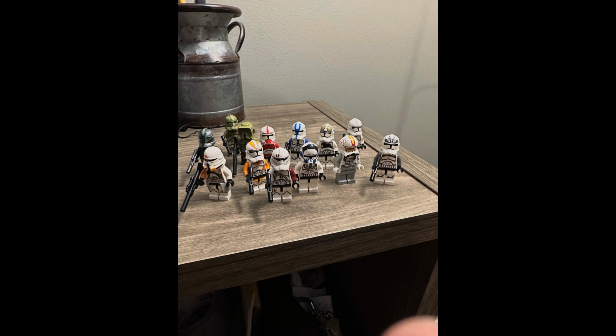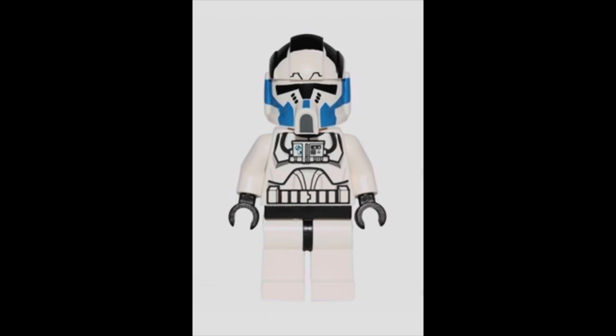Number 2, 501st Clone Pilot. Oh man, 2013 and 2014, best years for LEGO Star Wars in my opinion, best years for clone troopers. Such an amazing clone trooper. I wish we had gotten more variants of the Clone Wars clone pilot, like a regular one or other designs, especially with the Clone Wars. There were a couple cool ones. I should say it's Season 7. Such an amazing clone trooper.